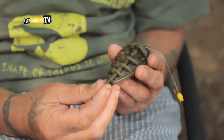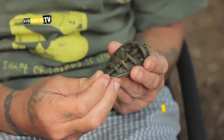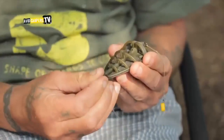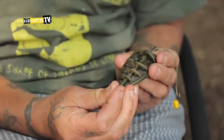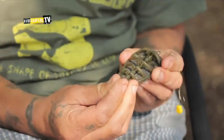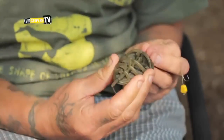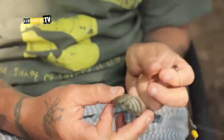So at Avid, we've developed a new flatbed feeder designed at carp angling, not match angling, as to speak. It's got an interchangeable body. The stem, as you can see there, it's got a little tooth on the end. You pull it in, twist around, and it locks up the key. Okay, we'll change that over and show you. We have tried to make it as easy as possible, and there you go.